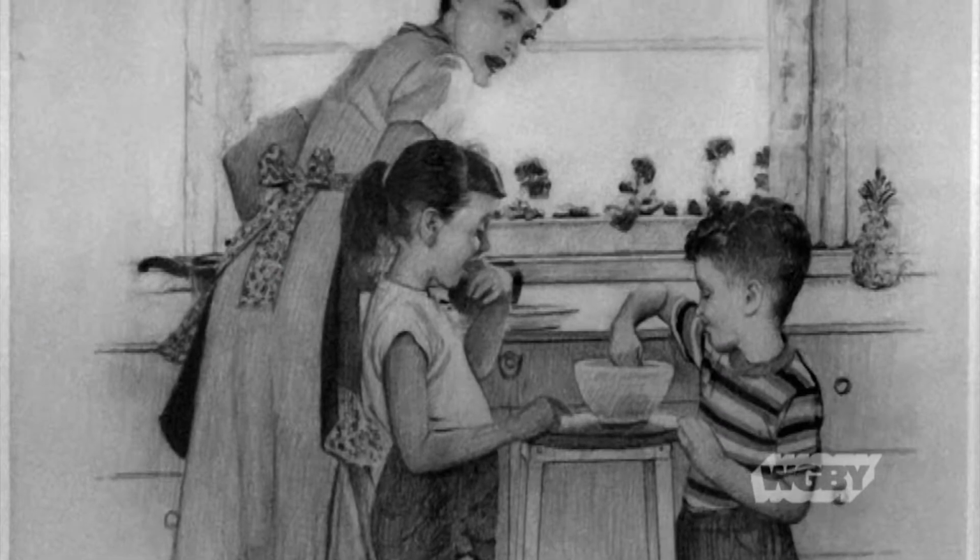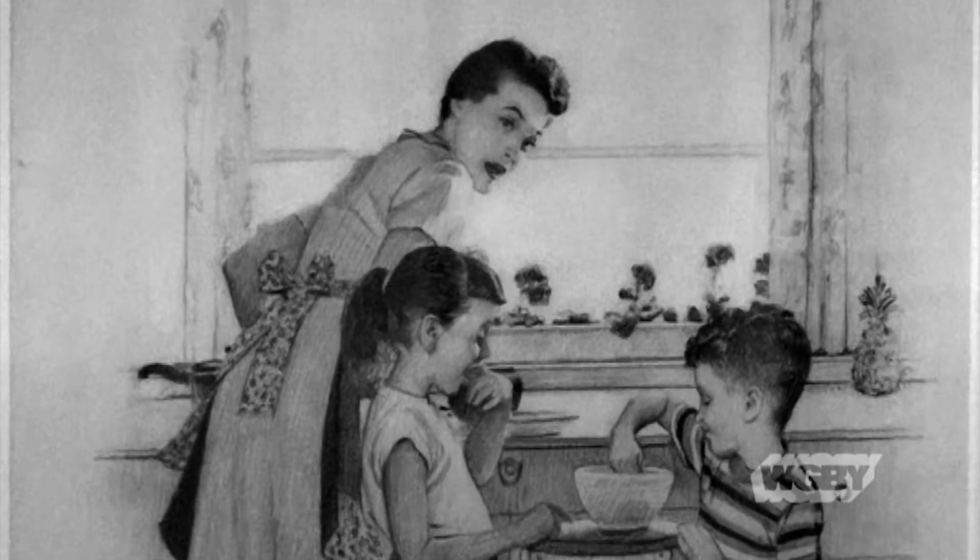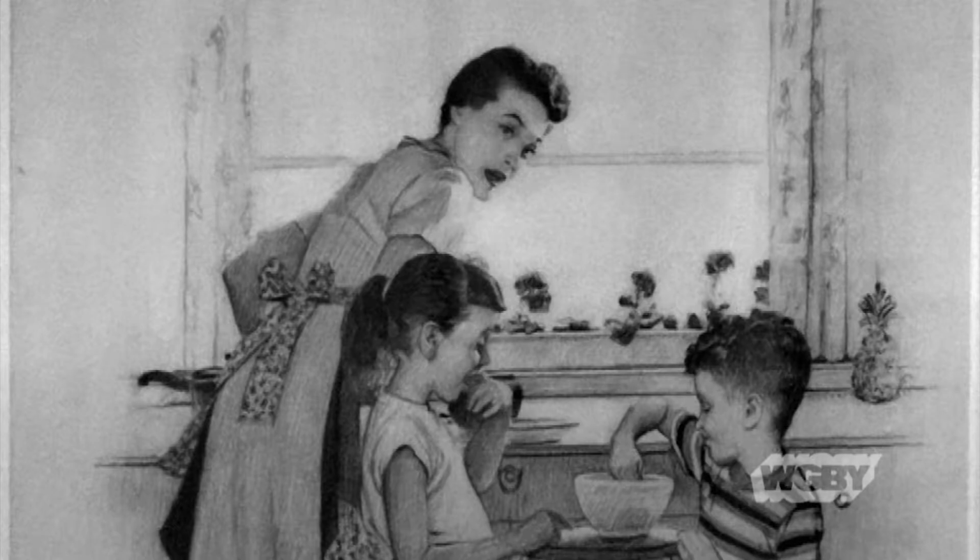That's my periwinkle blue dress that he didn't put in a color, and I had no idea he wasn't going to. So that's what I wore because of the color, and it came out black and white. I was quite disappointed.